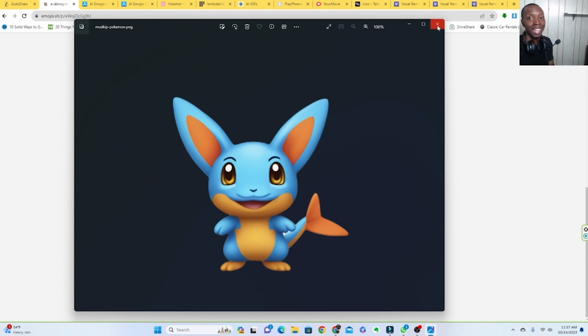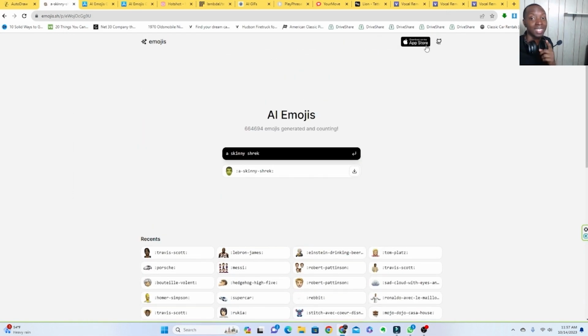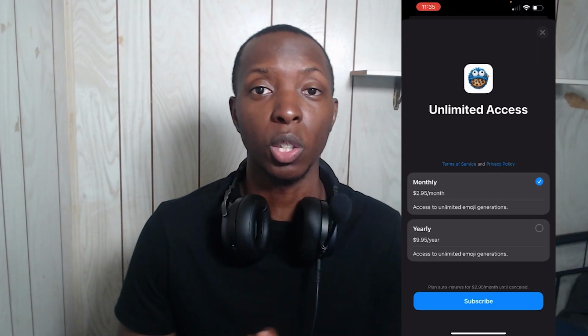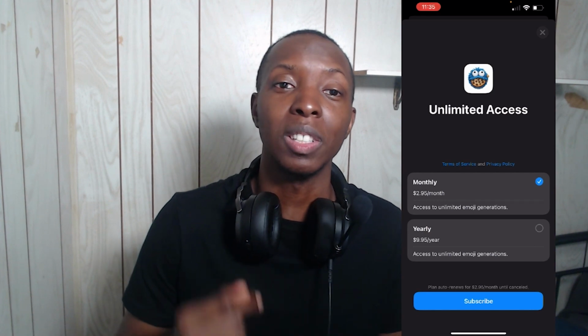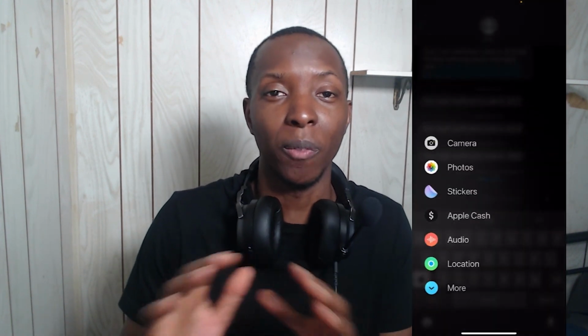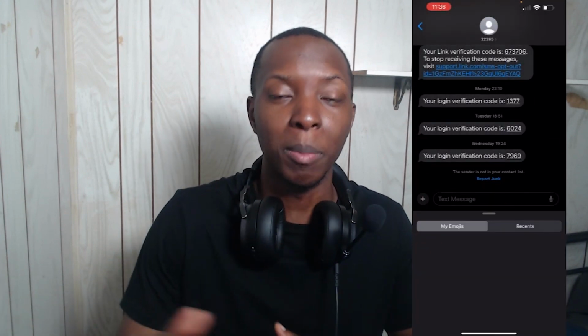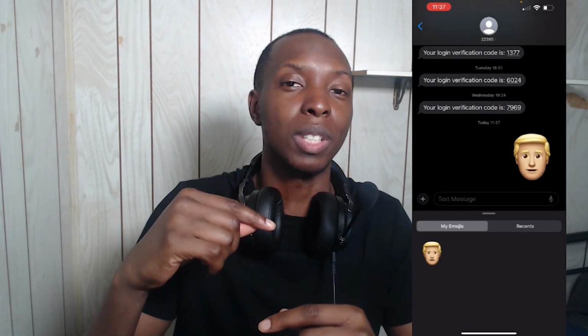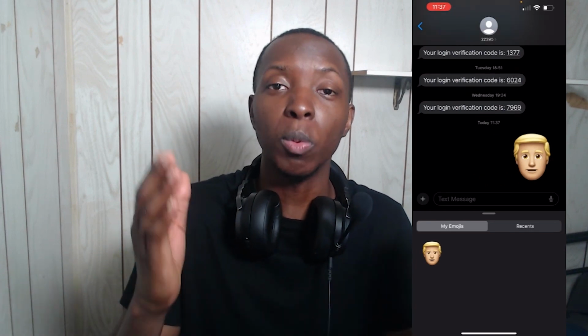But before we get into that, the meme generator actually has an app on the App Store so that you can use it on your phone. Now, the actual app is $2.95 per month or $10 for the year, but it's pretty cool because you can literally send emojis right into text, although there are a few limitations, like you can't spam them and it won't appear in line with text. It'll kind of come up almost like a picture, but still though, people will know that it's an emoji.